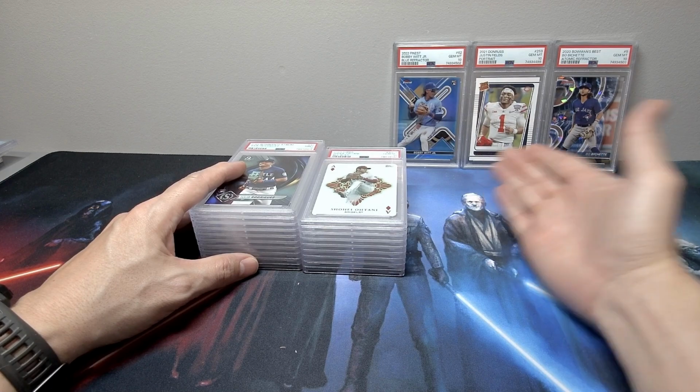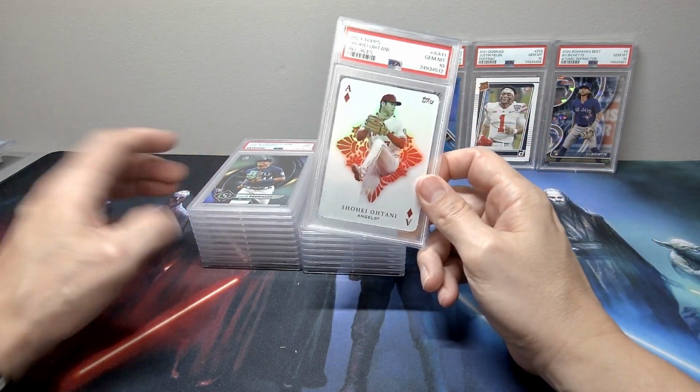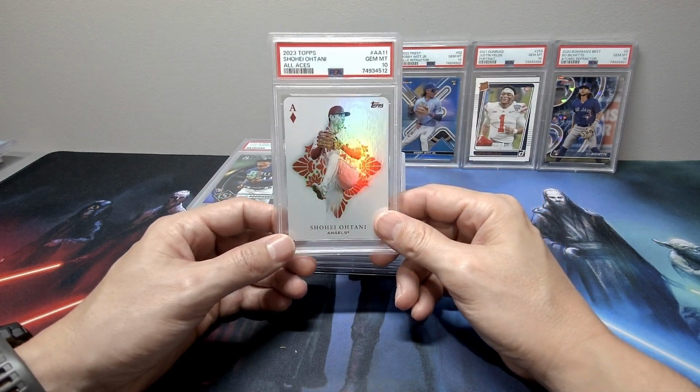Got me some good PC cards here. Love that Bobby Witt there. Love this Shohei, man. I might just keep this card. Beautiful card. I should have another submission coming back soon.